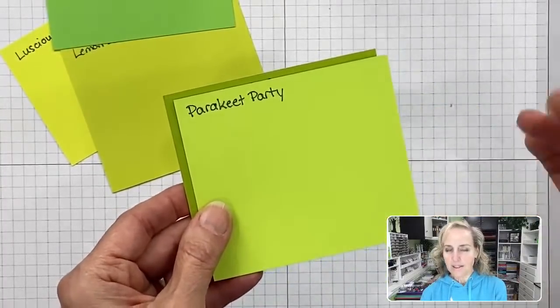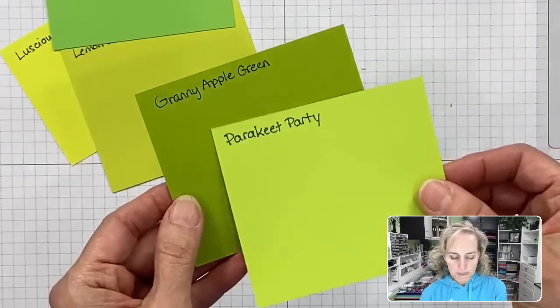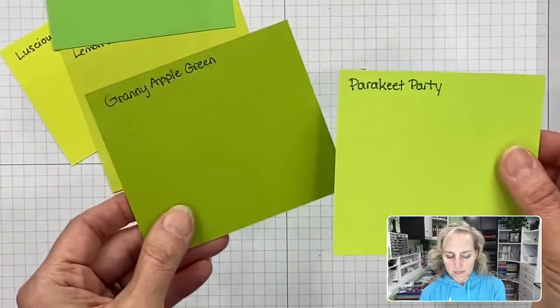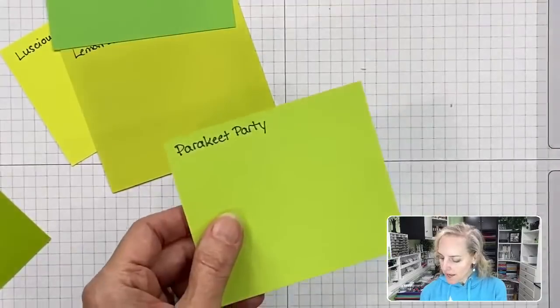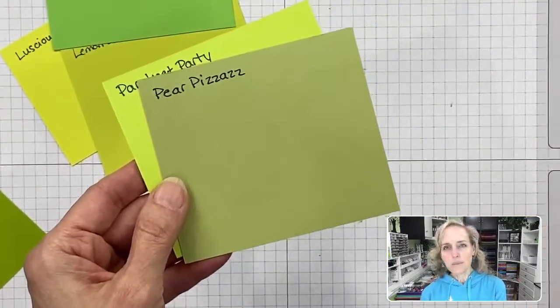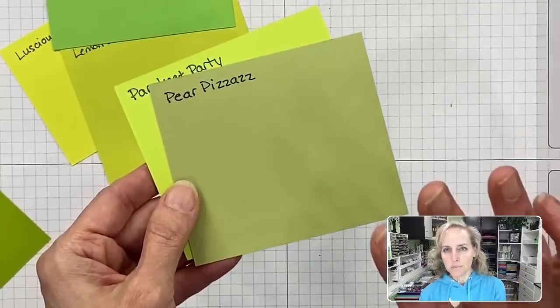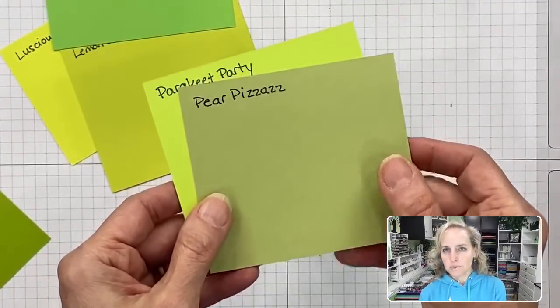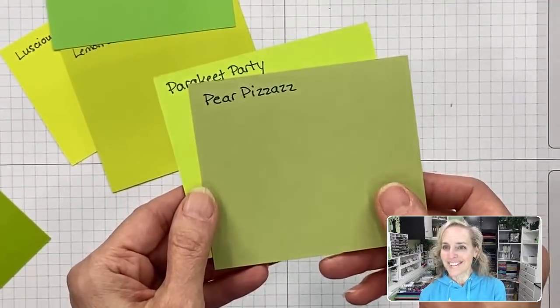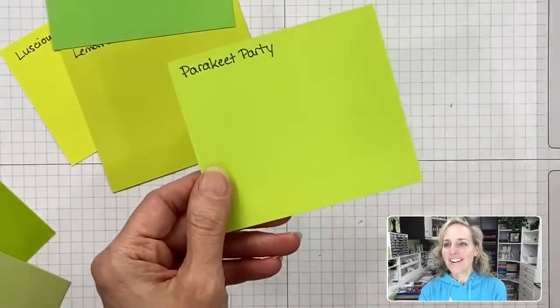It has some gray added to it to darken it up a bit, right? So there you go. Those would pair up nicely. And this is current. And then we have Pear Pizzazz, which is also current, but definitely more dusty, brownie, calm. It's not a bright color. We'll just say that.